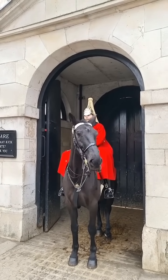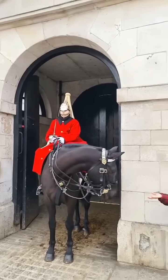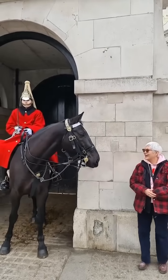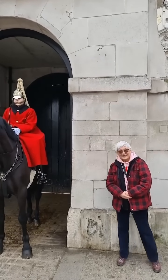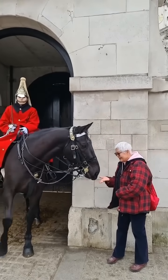The guards do not speak; they do not interact in any way with the tourists. So even if I ask the name of the horse, I will not be told. It's very prestigious. Yeah, of course, absolutely. I forget these are, I was about to say Her Majesty's. Sorry, guys. These are His Majesty's horses.